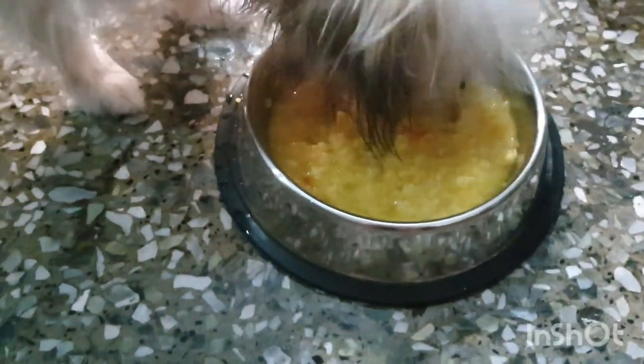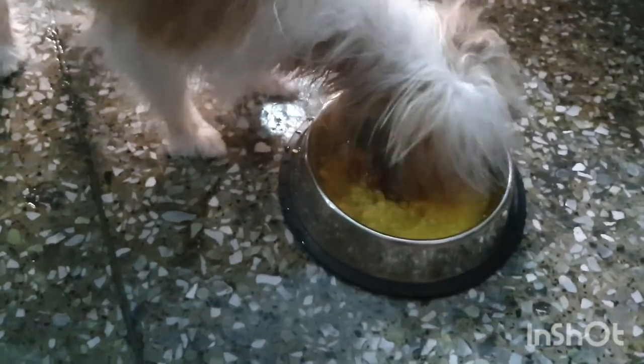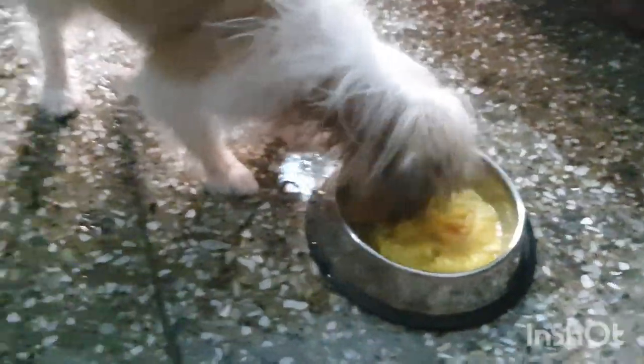Okay guys, so after giving her a quick blow dry, she did not even let us comb her. She just started having her lunch. So people were asking, what do I give her, what is her diet, what does she eat in a day. So I will soon make a video on that, what my baby eats in a day, what's her diet. So stay tuned for that.